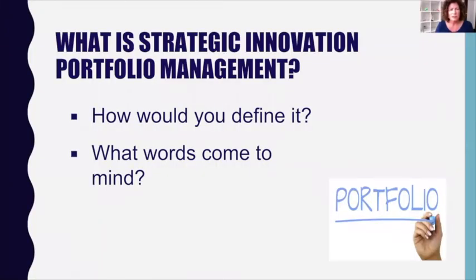So let's start out. When you hear strategic innovation portfolio management, if you can use the chat box, what words come to mind, one or two words, or how would you define it, or what do you think we're going to be talking about? Complexity. That is true. Innovation makes for tough decisions. Design, project prioritization. Very good. We'll wait just another minute. I'll look and see.